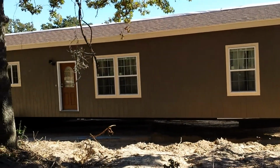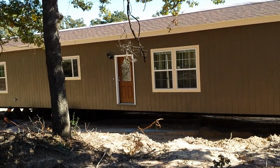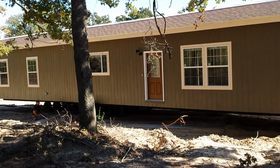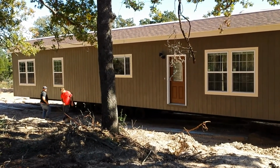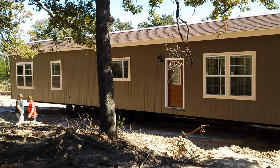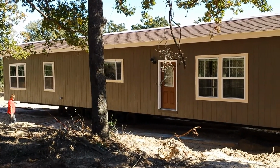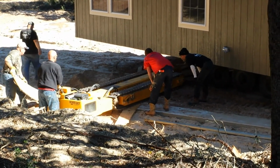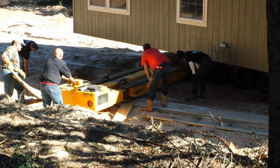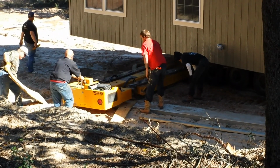Here's the front of the house. This is all going to be rocked. It's going to be stone, so it won't look anything like this when they're finished with it. This little old piece of equipment here costs $45,000.